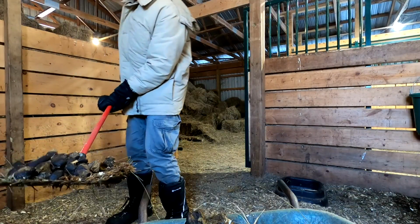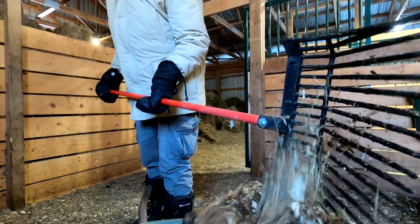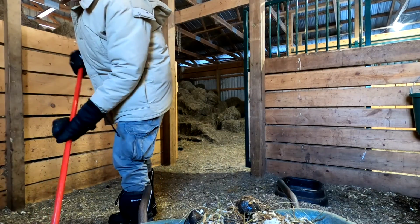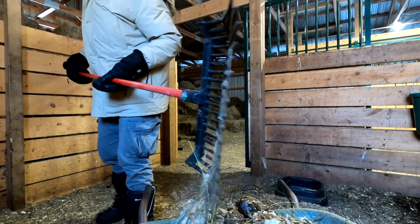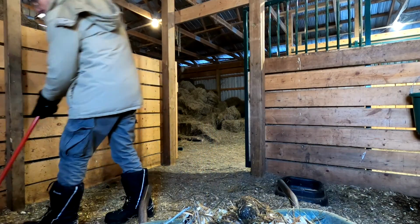Now it's always a real gratifying experience when you can get a big clump together like this. Makes the job go by a lot faster. The other good part about this is we know we're going to use all this in the following years for compost for our garden. Well, it's a bit of a nuisance to deal with on a daily basis.